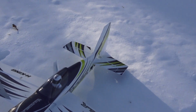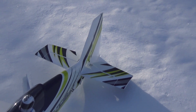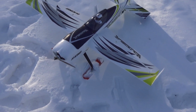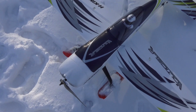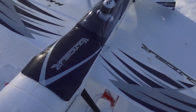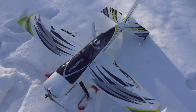The back rudder was pulled out. I'm not sure. Maybe that might have... I don't know. I have no idea. Anyhow, I think she's maybe fixable. That nose is crunched in pretty good. Oh well, it is what it is.